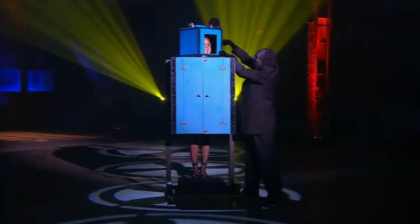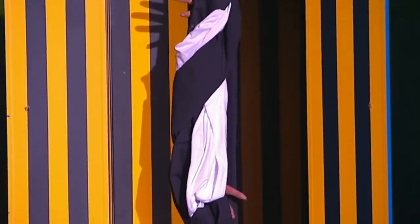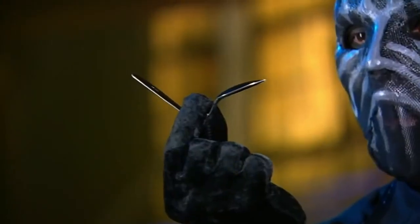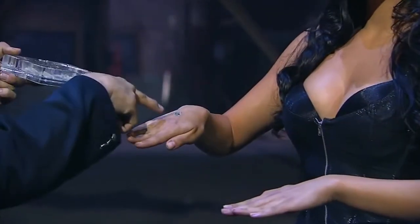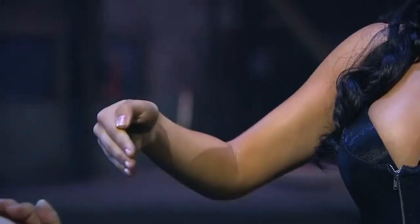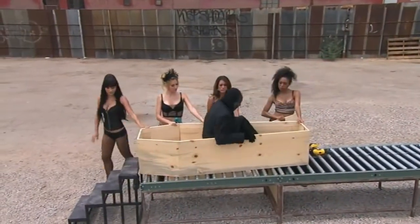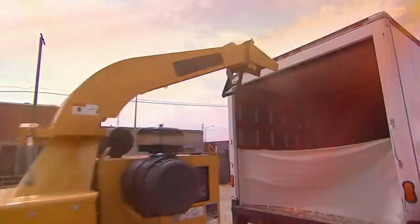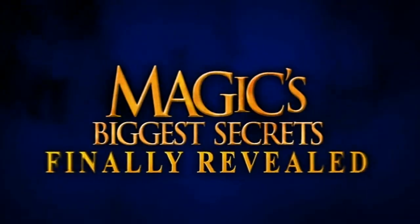Next, the secrets to the most twisted illusion you've ever seen. And popular street magic like bending a spoon with the power of the mind. And using magic to make cigarette ash pass through a woman's hand. Plus, the masked magician escapes from the grinding jaws of a wood chipper before being ground to a pulp. When magic's biggest secrets finally revealed returns.